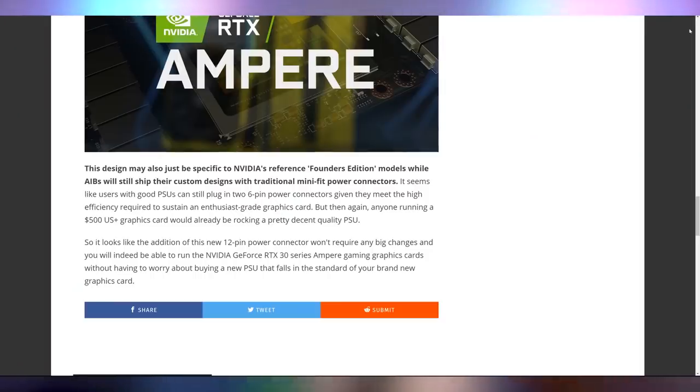Well, turns out, at least according to this same report, that number one, this looks like it's only going to be on NVIDIA Founders Edition cards and not necessarily for AIB partner models, who will likely continue to ship with the 6 and 8 pin connectors. And if I'm reading this correctly, which I may be misunderstanding, if you plug in two of the 6 pin power connectors that typically come with your power supply, it will still run the card, given that your actual connectors are high quality enough. This might mean that some people who have garbage 6-pin power connectors on garbage power supplies might not be able to run the card, but if they have high enough quality 6 pins, they could potentially not have to upgrade their power supply.